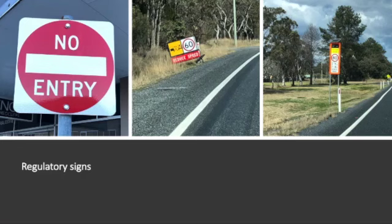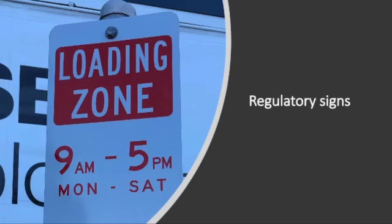Regulatory signs. You'll see the regulatory signs often coloured red, white, and black. Not always black, e.g. a stop sign only has red and white, but that gives you an idea on what colours to look for. Regulatory signs inform you of traffic laws and regulations. They tell you what you, as a road user, must do by law in different situations, where it may not be otherwise obvious. Regulatory signs also include parking zone signs and can appear with supplementary signs.